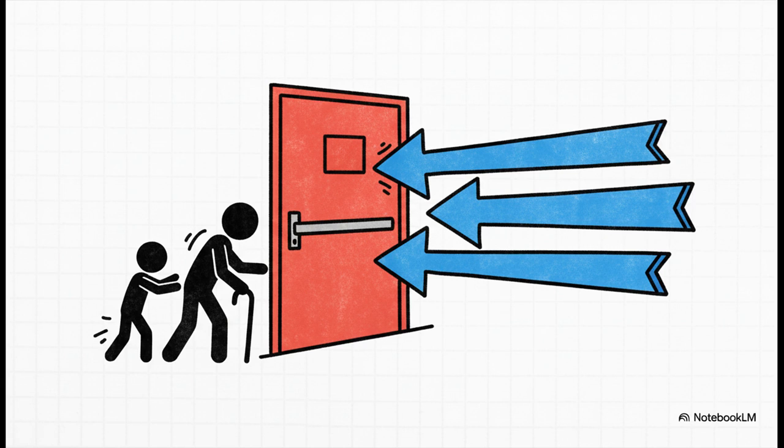Well, think about it. If you pressurize the stairwell too much, all that air pushing against the door can make it physically impossible for a child or an elderly person or someone with a disability to open it and get to safety. It's the perfect example of how this engineering has to balance pure physics with very human limitations.